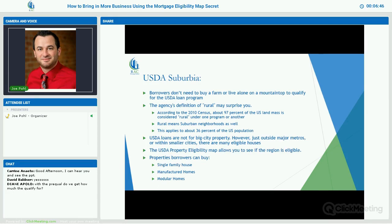So I call it USDA suburbia. With the eligibility maps, borrowers really don't need to buy a farm or live alone on a mountaintop to qualify for the USDA loan program. I know people who don't know a lot about USDA think that's what it is. It's all about farms. To be honest with you, I've done some research on USDA, and I don't really see a lot of farm loans out there that they even offer. So, it's mainly for your general borrowers.